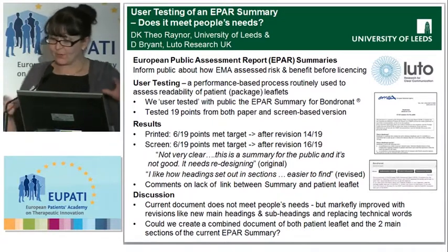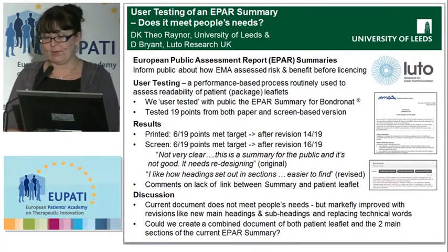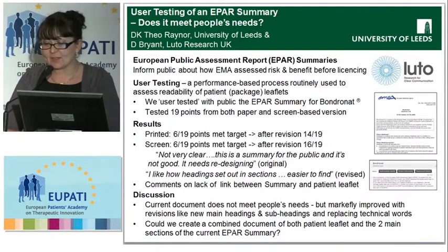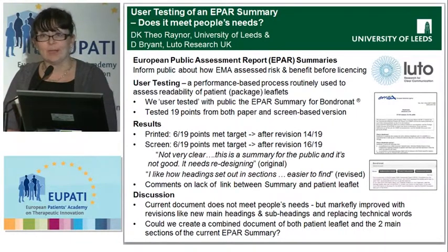So this presentation reports upon the user testing of an EPAR summary and explores whether the EPAR summary meets the needs of the general public. An EPAR summary refers to the European Public Assessment Report Summary, and these are documents designed to inform the general public about how the European Medicines Agency assess the risks and benefits of a medicine before it is granted a licence. These summaries are developed with input from patient and consumer organisations, and each summary is reviewed for its readability and should be written in a manner which is understandable to the public.